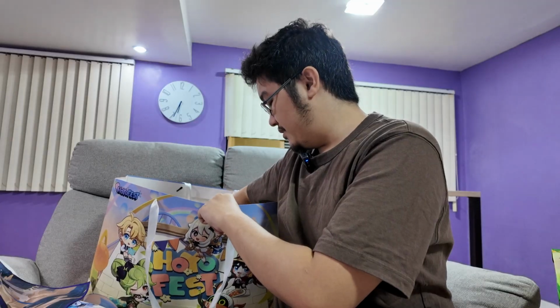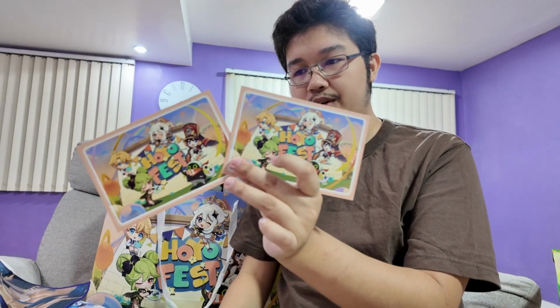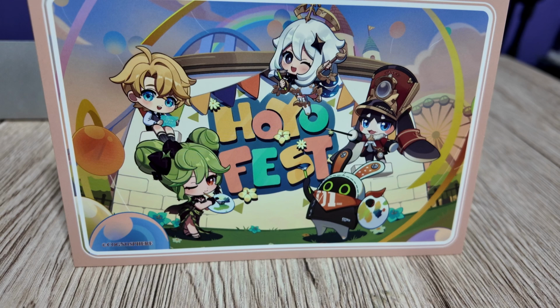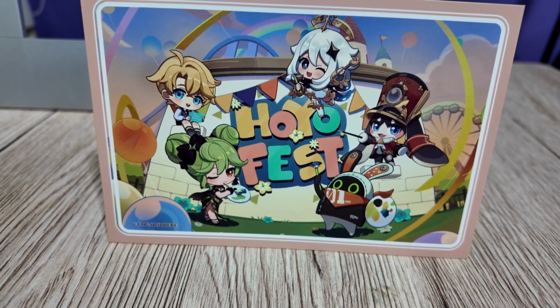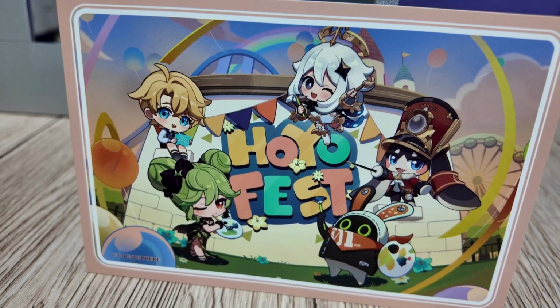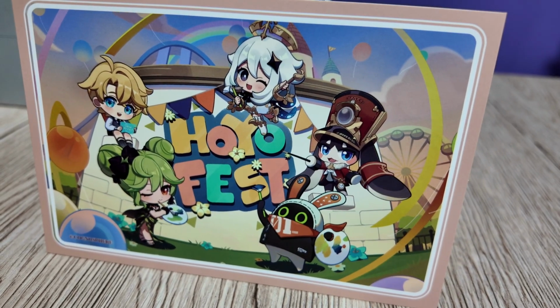Okay, next one. This one is a postcard. I got 2 postcards, and I think it's based on the transactions. So I was able to get a bunch of different merch, and I had 2 transactions because one of the cashiers forgot one of the merch and did not punch it in. So we just had 2 transactions instead, and I got 2 postcards. I'm not giving these away. These are my babies. But again, this is another freebie.